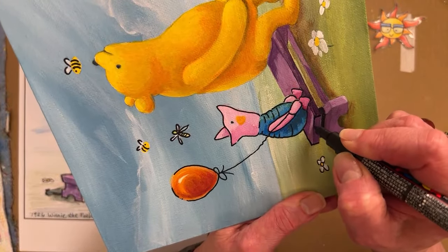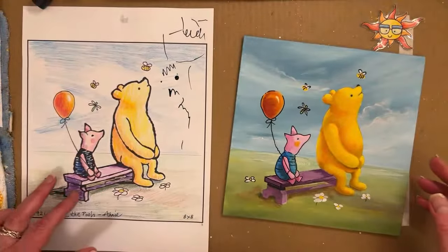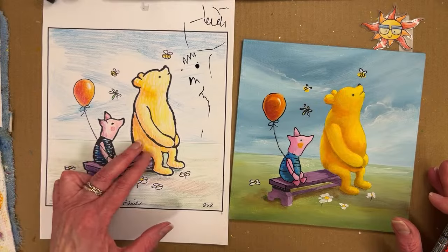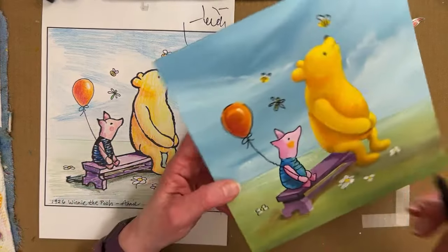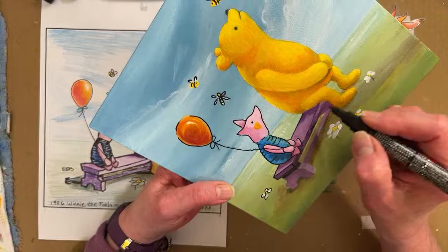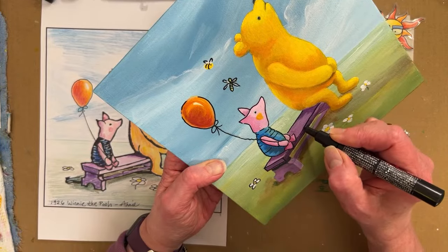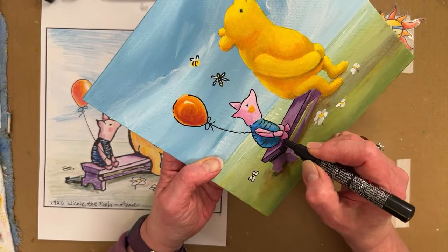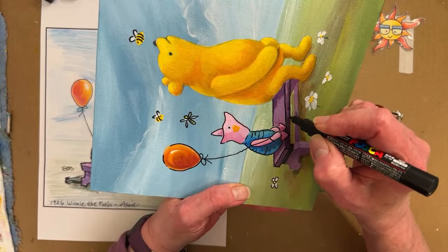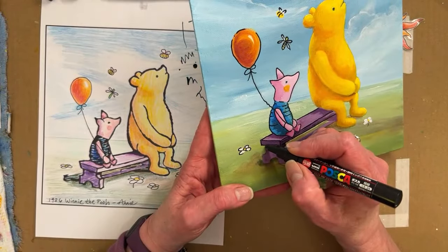And I just missed this line too, I think. But I straightened this out a little bit when I traced it because the bench has a dip. And then it's got almost too much perspective for as close as it is. The dip should be more on Pooh Bear's side, if there's a dip. I might straighten it out a little more here if I can. And I wavered. When I traced it, I took a ruler and tried to straighten it out a little bit. I think it's cute.